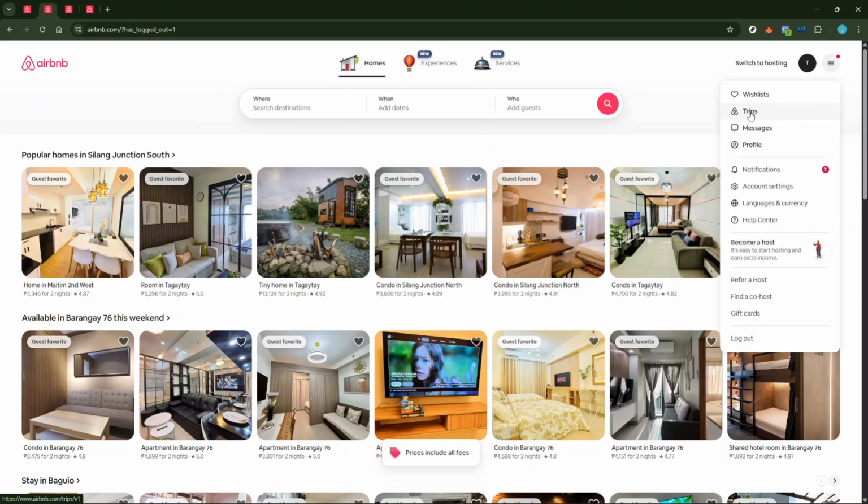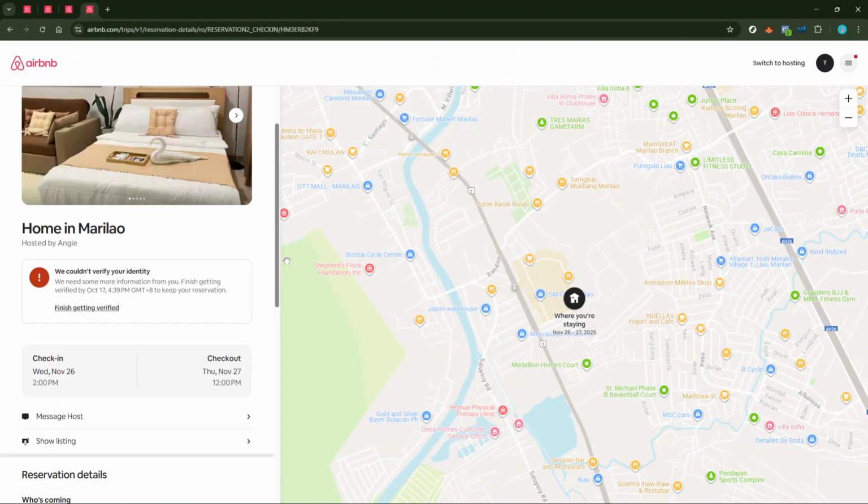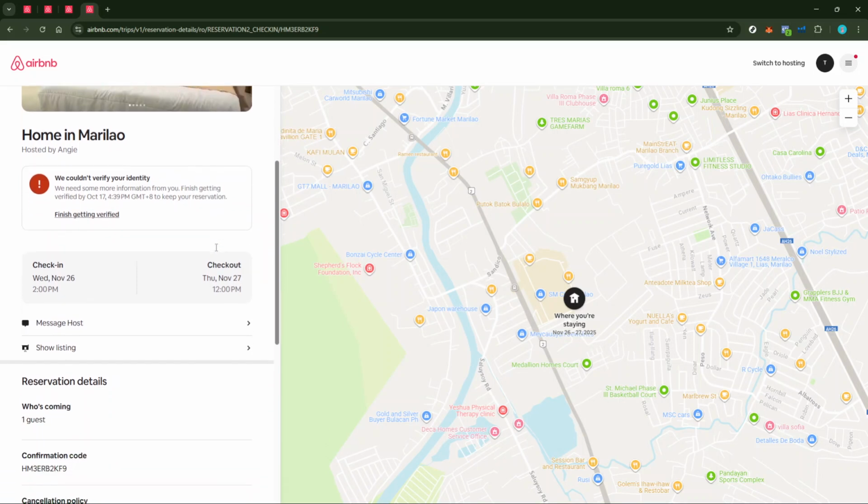After accessing your trips, locate the stay you are about to check out from. It's usually highlighted at the top if it's the active reservation. Once you select your current stay, you'll find specific details related to that booking, which includes not just the listing details, but also essential instructions given by your host.